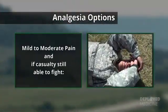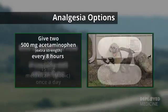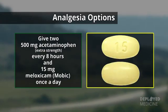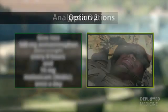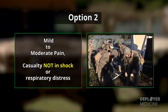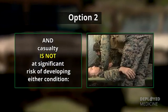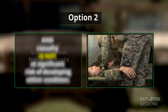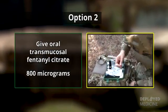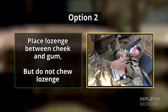Option 1. For mild to moderate pain, and if the casualty is still able to fight, give 2 500 mg tablets of acetaminophen every 8 hours and 15 mg of meloxicam once a day. Option number 2. For mild to moderate pain, if the casualty is not in shock or respiratory distress, and is not at significant risk of developing either condition, give oral transmucosal fentanyl citrate 800 micrograms. Place the lozenge between the cheek and the gum, but do not chew the lozenge.